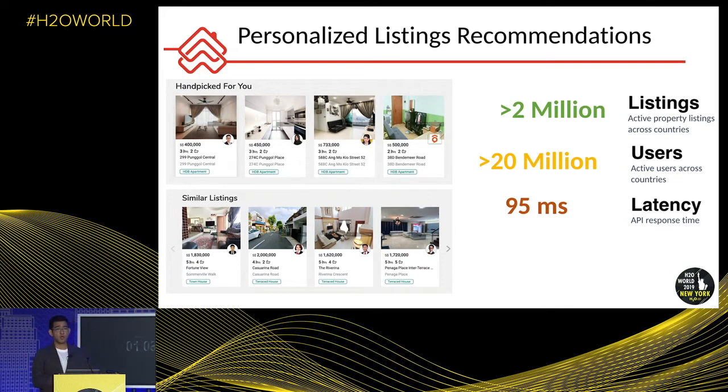Secondly, we know from previous user research that property seekers have different preferences in different stages of their journey to finding their home. The initial phase is the discovery phase, where they are expecting more variety in their recommendations, and they're looking for multiple different properties and even locations. While further down the line, after a couple of weeks, they are looking at more granular recommendations, where they are basically looking for the best deal.